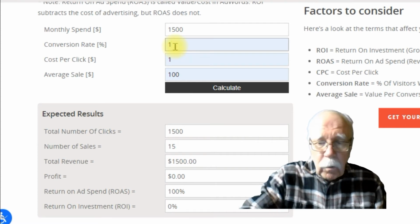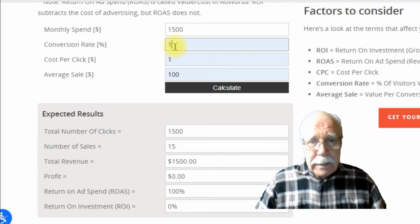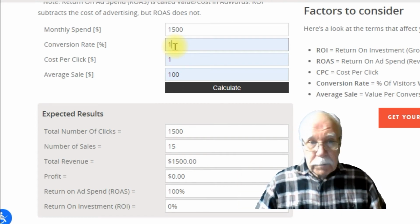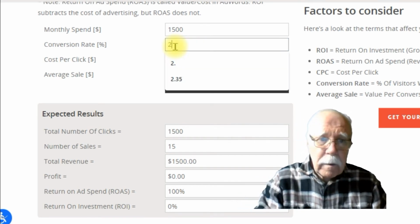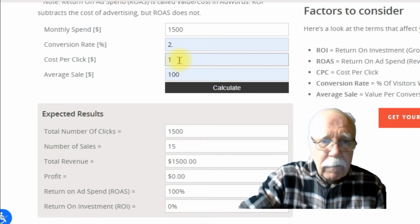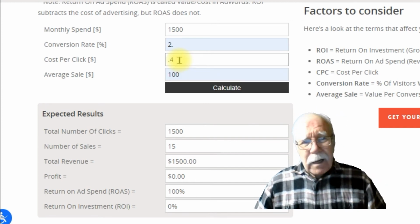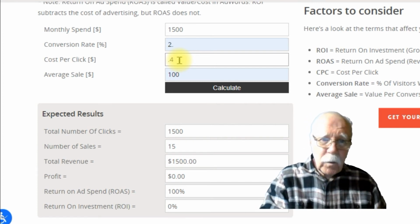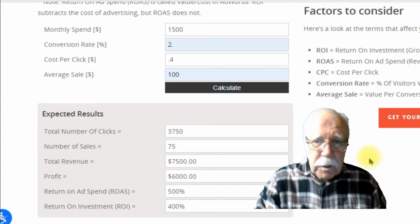I would hope that we're going to get the industry average, which is 2.35 as far as the conversion rate. That's for the United States. Actually, the global average is about 4 point something. So if we go with a 2% conversion rate instead of 2.35, and if we go with about 40 cents per click, which you should be able to get hopefully closer to 30 cents, if not even 20 cents per click, let's go with 40 and calculate, and you'll see what happens.